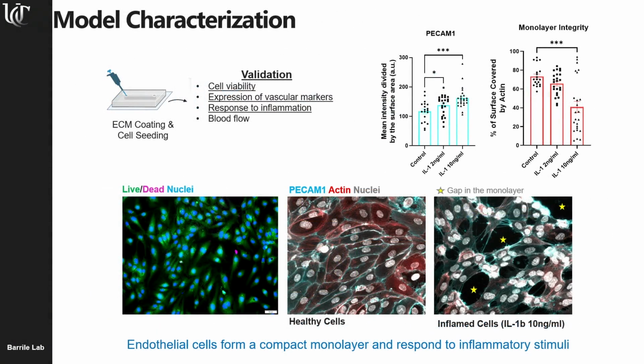This is an example of how we characterize our models. So cell viability can be easily assessed via standard live imaging or live/dead assay, or even MTT assay or PrestoBlue. The cells, endothelial cells, in this case HUVEC, but we also tested brain endothelial cells as well as iPSC-derived endothelial cells. They all grow, forming a nice monolayer within a couple of days.